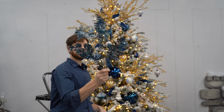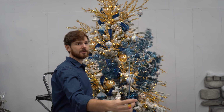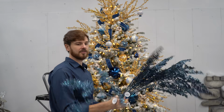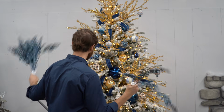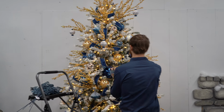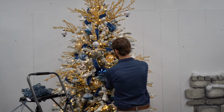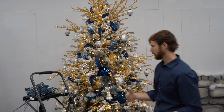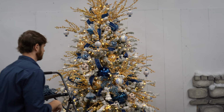our midnight blue metallic fern sequin spray. It's going to come a little flat like this, and you just need to separate them out like this. And then we're going to add these into the tree where they're kind of separate, so we get a little bit more of that blue coming out.